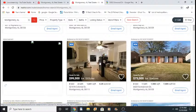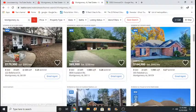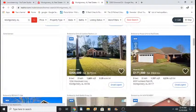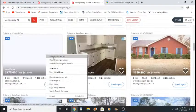Yeah, it's getting snow down there in Florida. Alright, let's look at this Montgomery area here. Oh, here, this might be good right here. 160. Let's look for in the 200,000. Here's a $200,000 house, but I'm sure by the style it's close to downtown. We're trying to get something further out. Here's one for 175. I'm sure that's further out.